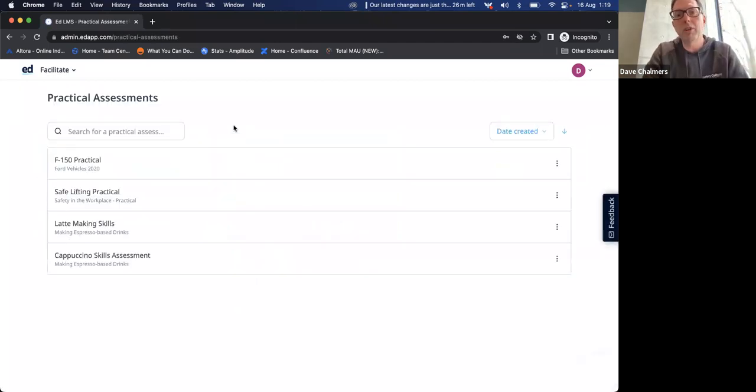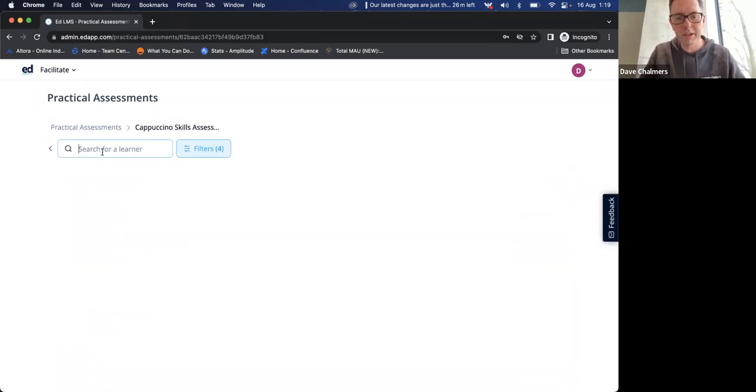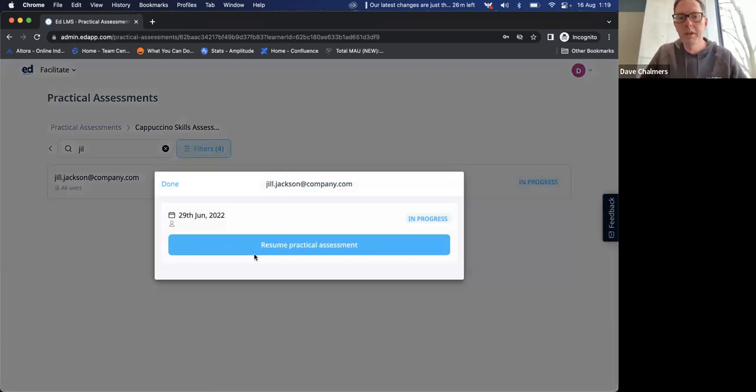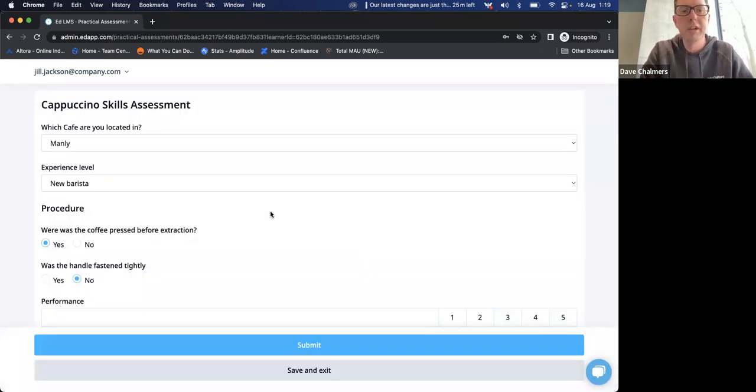So let's say you've got a learner who doesn't have their QR code available to them. That's not really a big problem. We can just go into our assessment, search for that particular learner, and then we'll look for Jill. And we can resume or start the practical assessment for Jill, no problem. So if she doesn't have the QR code, it's okay. It's not a problem at all. And you can go ahead and start that. And here's me doing it on the desktop. Of course, we could do that on any device if we needed to.